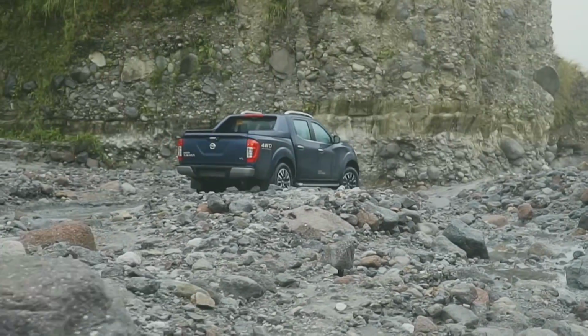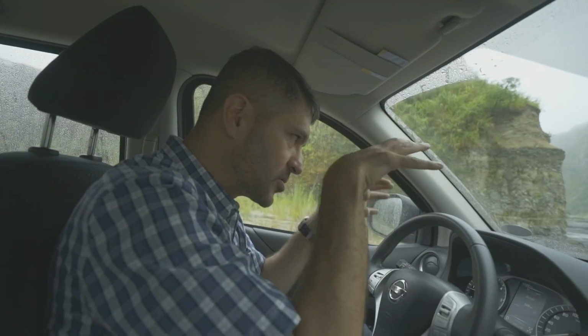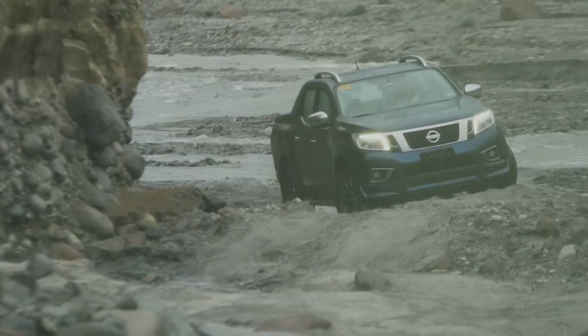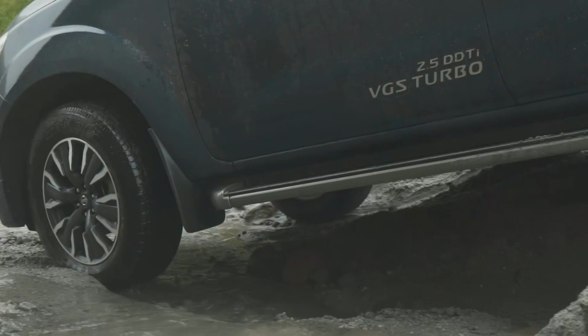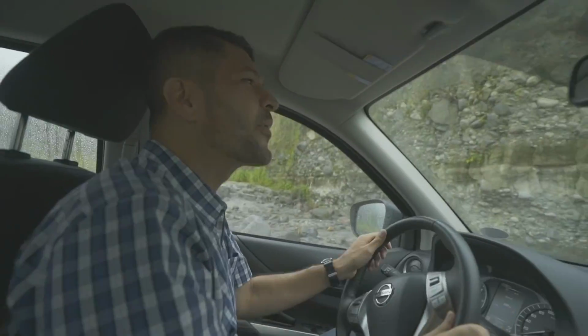The rocks here are pretty intense. It's almost like a balancing act of trying to get the vehicle to crawl over the top of the rocks. If you don't position your car well, even the best of four-wheel drive systems are gonna have a hard time. But so far, so good as we negotiate our way here.